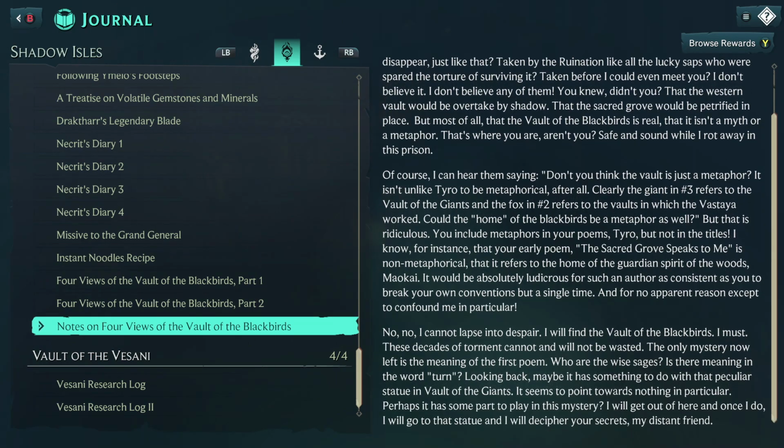Of course, I can hear them saying, don't you think the vault is just a metaphor? It isn't unlike Tyro to be metaphorical after all. Clearly the giant in number 3 refers to the Vault of the Giants, and the fox in number 2 refers to the vault in which the Vesani worked. Could the home of the Blackbirds be a metaphor as well? But that is ridiculous! You include metaphors in your poems, Tyro, but not in the titles. I know, for instance, that your early poem, The Sacred Grove Speaks to Me, is non-metaphorical, that it refers to the home of the guardian spirit of the woods, Maokai. It would be absolutely ludicrous for such an author as consistent as you to break your own conventions but a single time, and for no apparent reason except to confound me in particular.